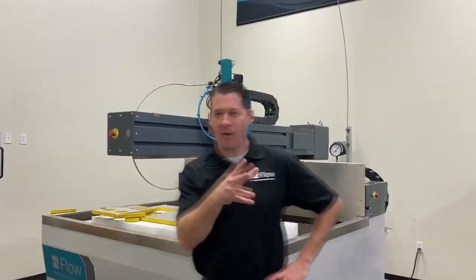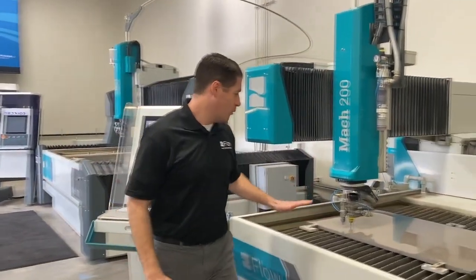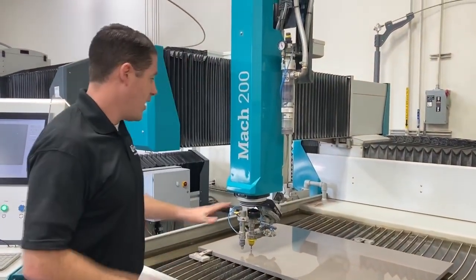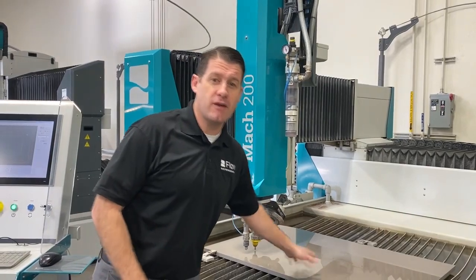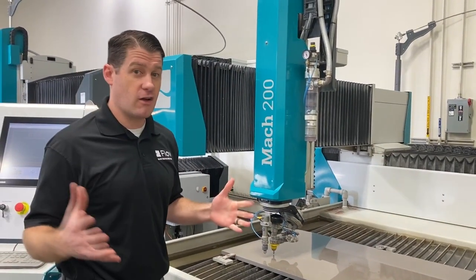Let's go over here to the Mach 200 machine. We've got that set up for some abrasive jet cutting. We've actually got it set up here doing a Dekton sample. So we're seeing a lot of that nowadays, doing kitchen remodels and renovations. This specifically is a very hard man-made stone, much like a porcelain. Great application for water jet cutting technology.